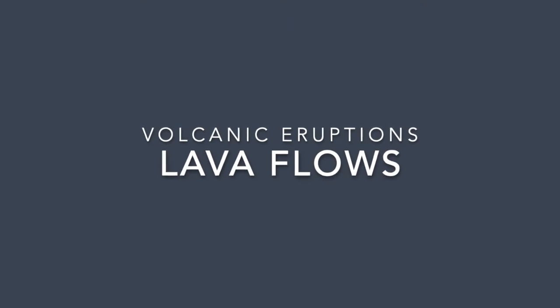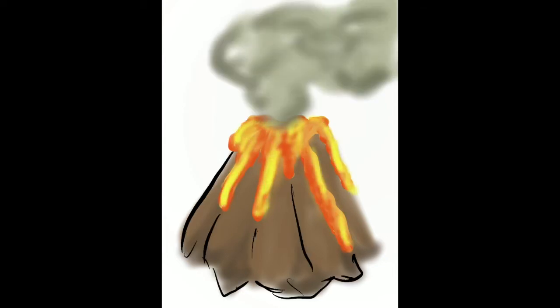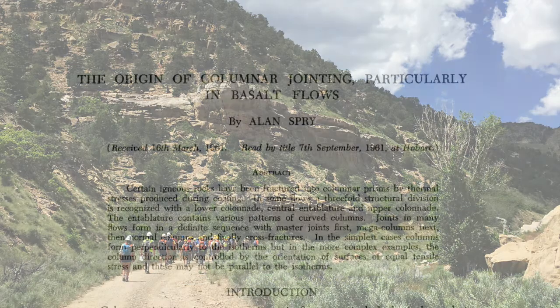Let's get back to the science and jump into volcanic eruptions and lava flows. When magma rises to the surface, a volcanic eruption can occur. One product of a volcanic eruption is a lava flow. Lava flows can be rhyolitic, andesitic, or basaltic. But how does this relate to columnar joints? Geologists that have observed and studied columnar jointing find that columnar joints often form from lava flows.